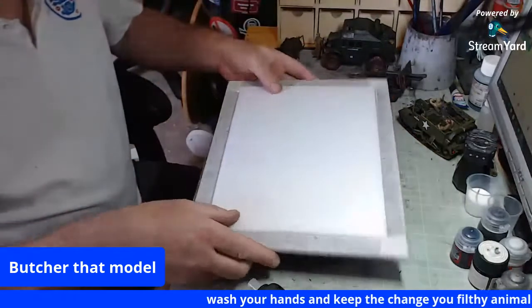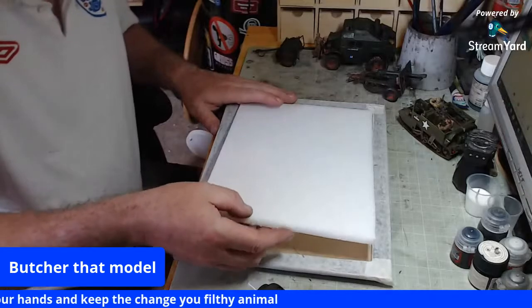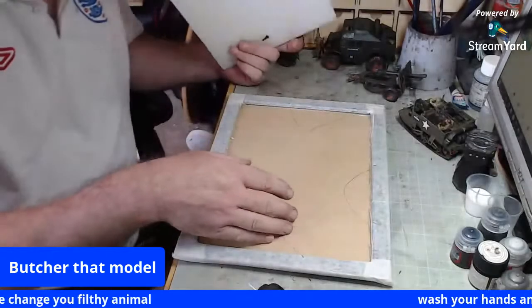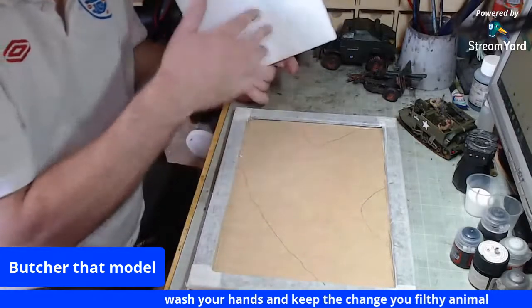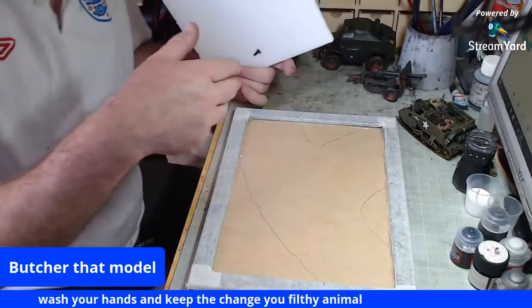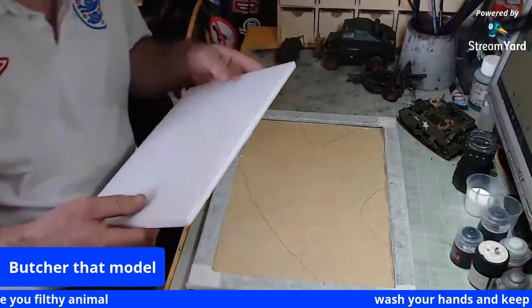Right then. I'm going to fix it. Now we could use PVA glue, put it on here and stick this on it. The only thing is, PVA glue, people don't think about it.